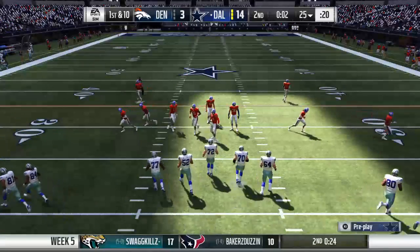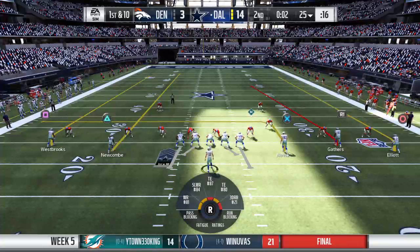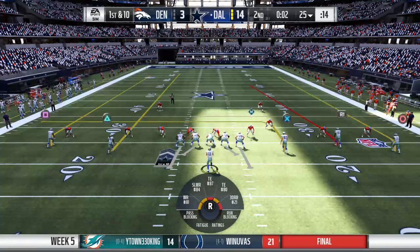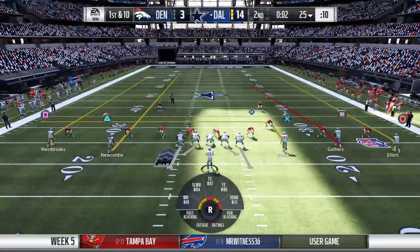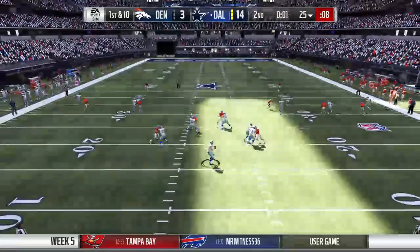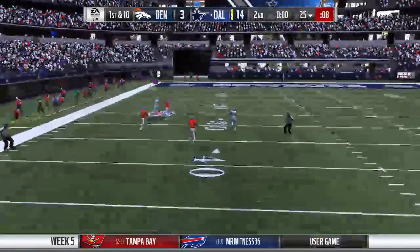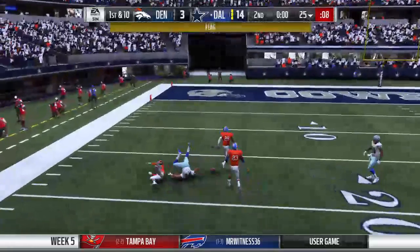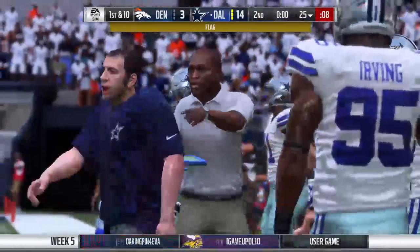Final play of the first half, barring a penalty, as they come up on 1st and 10. A final shot before half for Allen. He's going to loft one deep left side here. And that's going to wind up incomplete. However, we do have a flag down.